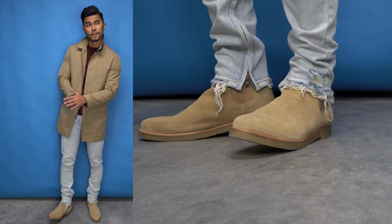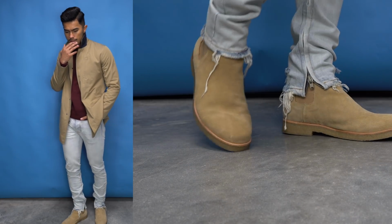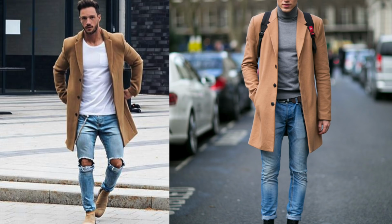The first go-to combination you can make is the camel coat with light colored jeans. I'm sure you've seen this all over Instagram already, and that's because it's such a great outfit to pull off. It's so easy to do, and literally any top you decide to pair it with, it's gonna look good. The only thing you're gonna wanna make sure is that you wear light colored jeans. It's the best contrast against the camel coat that's gonna give you that aesthetic, Instagrammable look that almost everybody's doing.